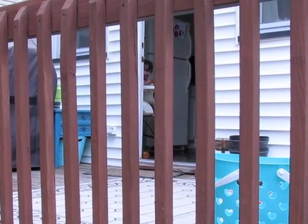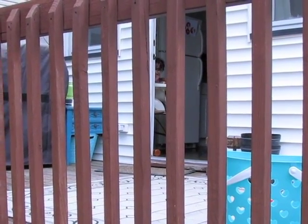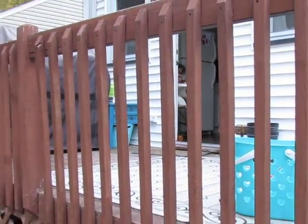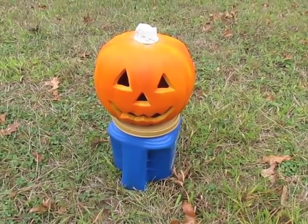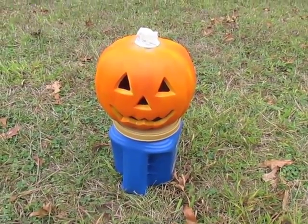Hello! You want to come outside? She's eating lunch, but I'm just going to spray this really quick. I got it for free at a garage sale, so if this turns out badly, I don't mind. But I think it's going to be fine, and I think it's going to look really cute, so I'm going to go ahead and spray it. Much better.